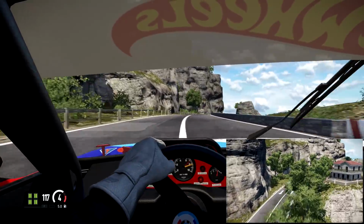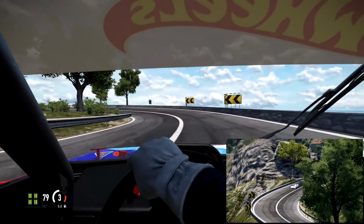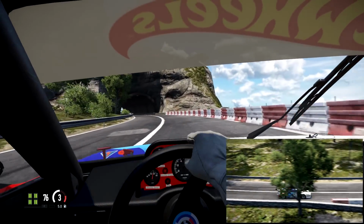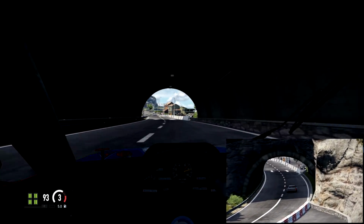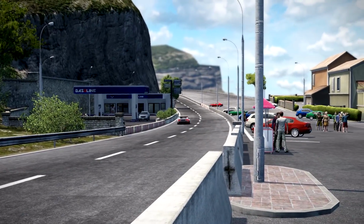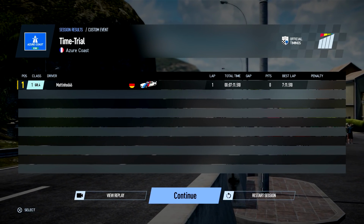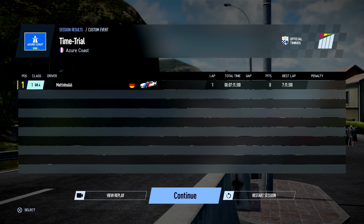As we come down to the final corner, maybe a little bit of an issue on the right front brakes there. Just having to be a little bit wary, but coming through the final tunnel and towards the line, it's going to be an absolutely staggering and hugely impressive 7 minutes, 11 seconds, 0.510.